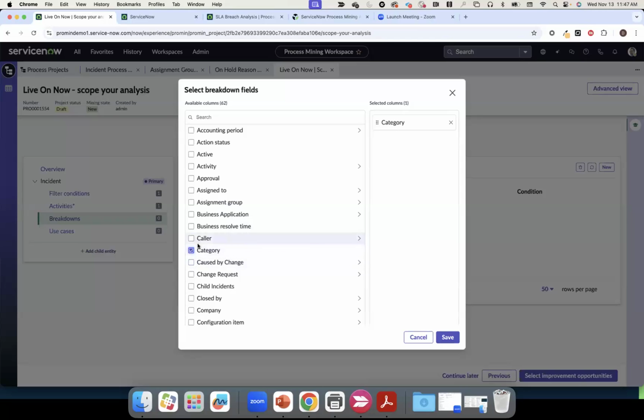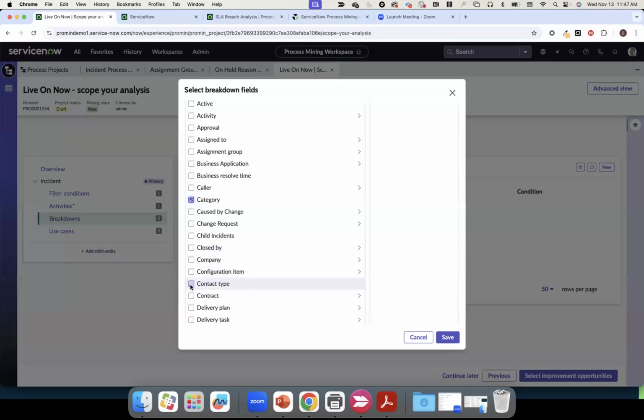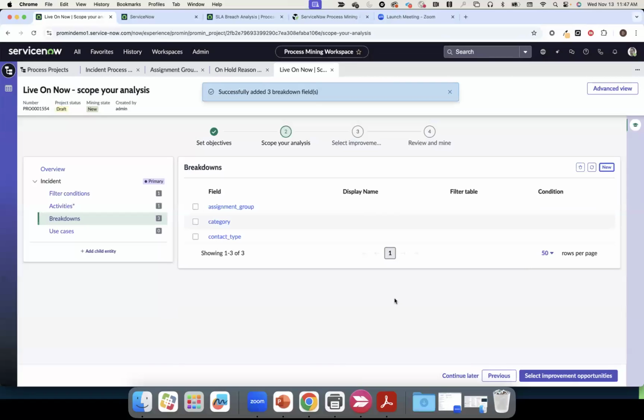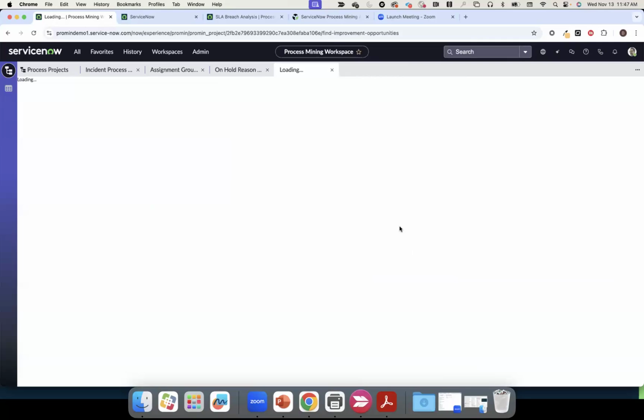We used channel, right, to do that channel analysis. So maybe you want to add contact type, category, assignment group to your model. Any structured data that you have, you can add as a breakdown. You can have up to 10 of these per project.